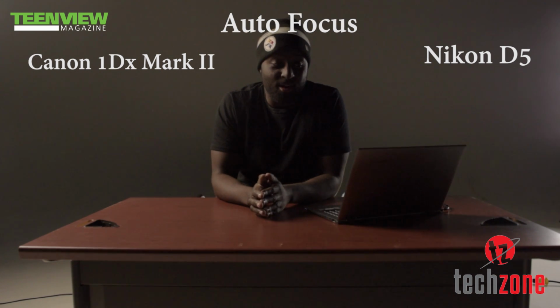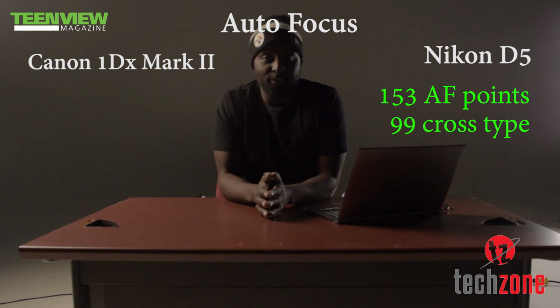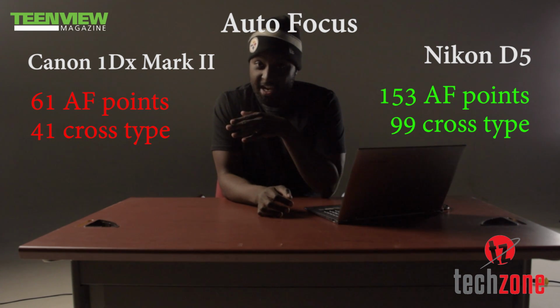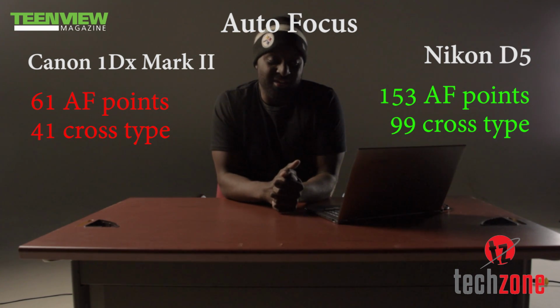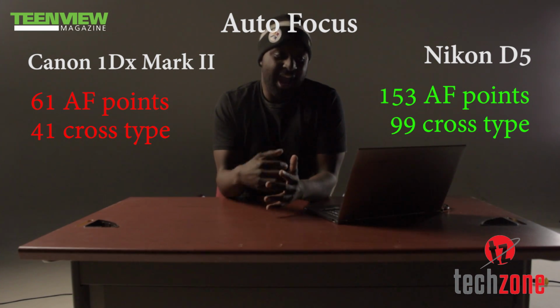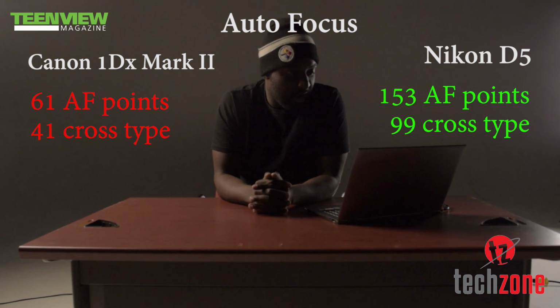As far as autofocus goes, once again Nikon kind of outshines Canon, with 153 autofocus points versus 61. On the Nikon, of those 153 autofocus points, 99 are cross-type. And on the Canon, of those 61, only 41 are cross-type. It's kind of weird, because Canon's really known for their autofocus systems. So we'll see if Nikon actually having more in their viewfinder is going to be beneficial as far as capturing accurate photos.